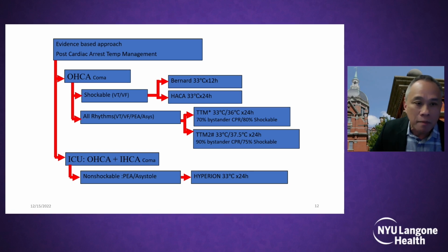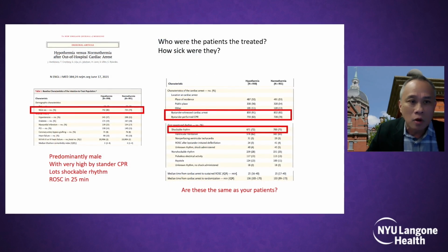And the key point to remember here is that there's only one study that has been done for in-hospital ICU arrest patients, and that is the Hyperion study, whereby they compared 33 degrees to normothermia, and 33 degrees was superior. So it's very difficult to tell people not to extrapolate the out-of-hospital to in-hospital, but so many people do that anyway. So we have to be careful if we really want to do this. That's a key idea that I want to impress upon the listeners. And I'll go back to that important paper with the TTM2 right now.